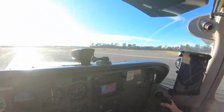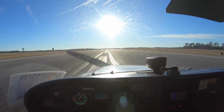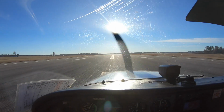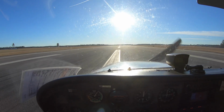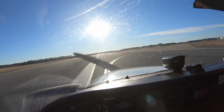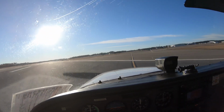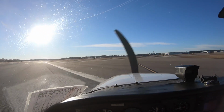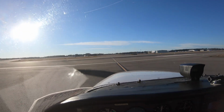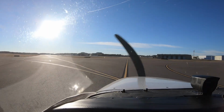2 Tango Quebec, safe parking. We'd like to go to Modern Air, 2 Tango Quebec. 2 Tango Quebec, roger. Continue down the runway, turn right on Foxtrot, cross runway 17, and contact ground. Right on Foxtrot, cross 17, 2 Tango Quebec. Here. Yep. And then we're going to cross the runway here. I don't want to side load too much. Crossing right. 17. Clear left. Clear left, yep. You're going to turn right on the Alpha here. Here? Yep.